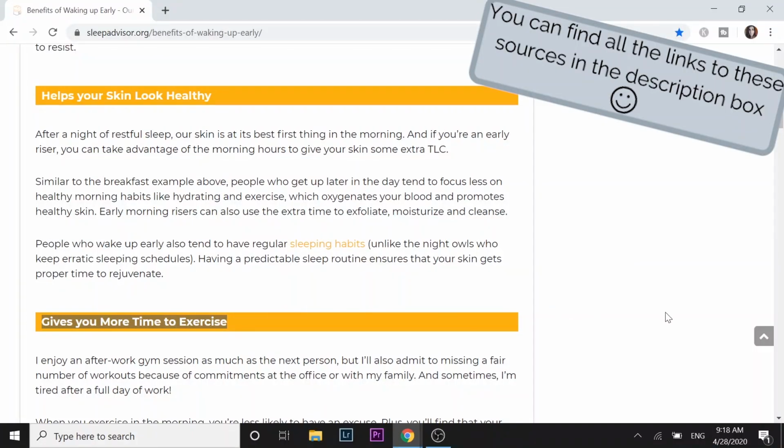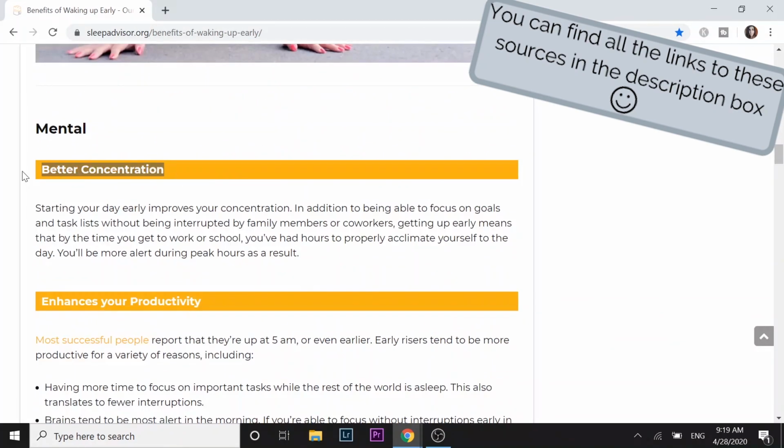Next, do you want to try switching up your schedule? Let's say you are a night owl, but you kind of want to switch it up. Set a wake up time that you want to try out to see if it works for you. So I personally believe that waking up early does have a lot of benefits to it that you might not get if you do choose to wake up later.